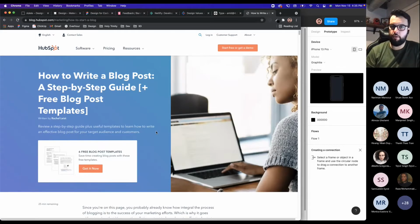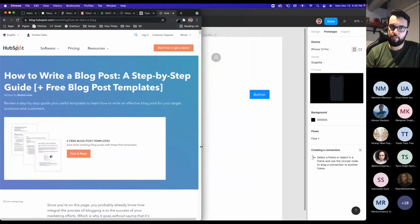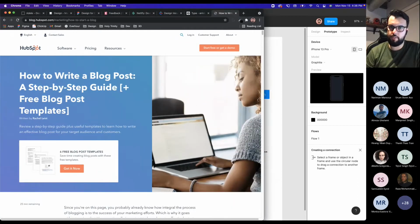This is considered to be a component. So whoever HubSpot's developers are, they would have built this as a component. You see this component responds in a certain way. When it gets to a certain size, the image disappears, but if not, the image always stays centered.